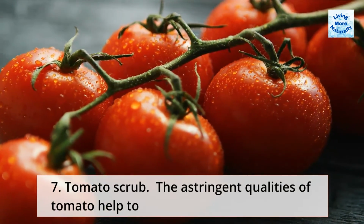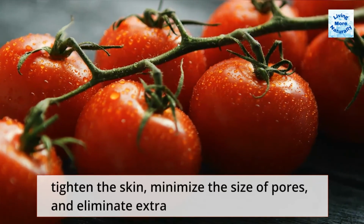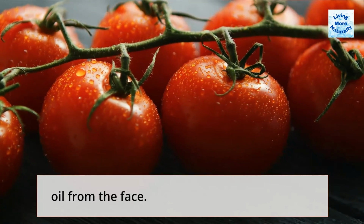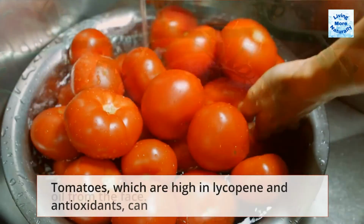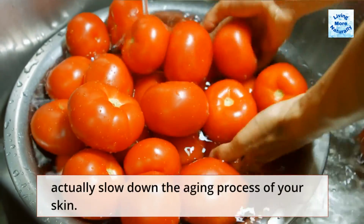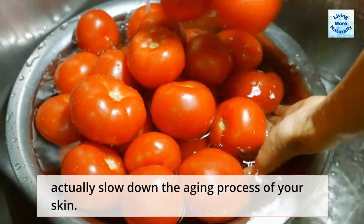7. Tomato scrub. The astringent qualities of tomato help to tighten the skin, minimize the size of pores, and eliminate extra oil from the face. Tomatoes, which are high in lycopene and antioxidants, can actually slow down the aging process of your skin.